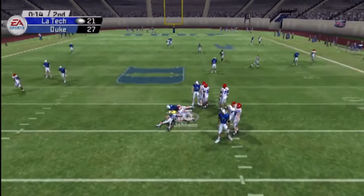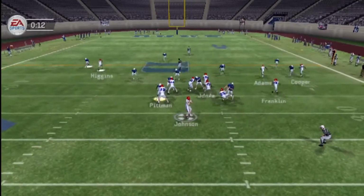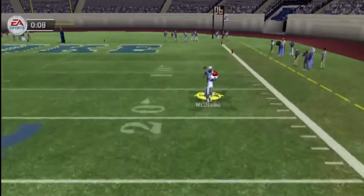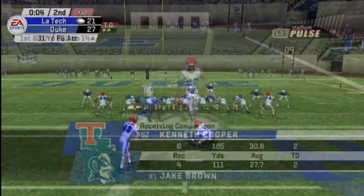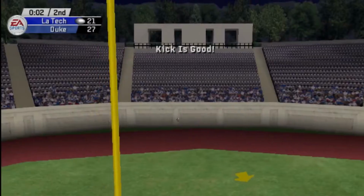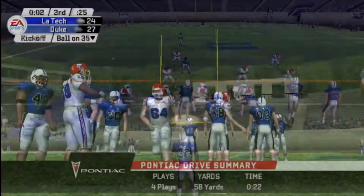Johnson is gonna get sacked, and that will bring up a 2nd and 15. Johnson searching around in the pocket. If he can get his man, they're gonna score. They do get Cooper. 6 seconds, 4 seconds, they're gonna get the field goal off. It's a 3-point game, 27-24, halftime. Duke is in the lead.